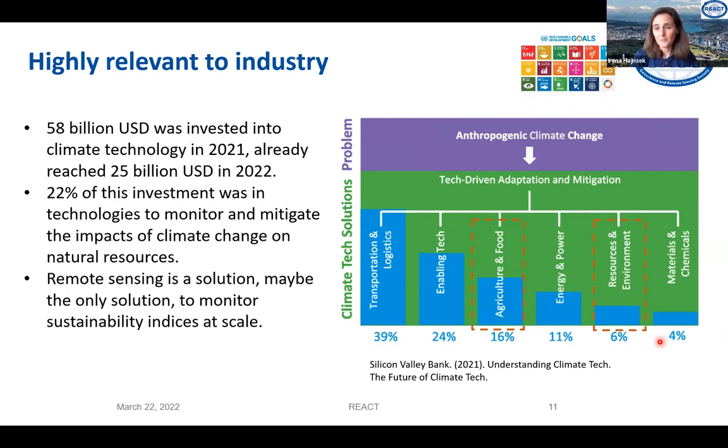Around $58 billion were invested last year in 2021 for climate technological solutions, and have been invested today already.